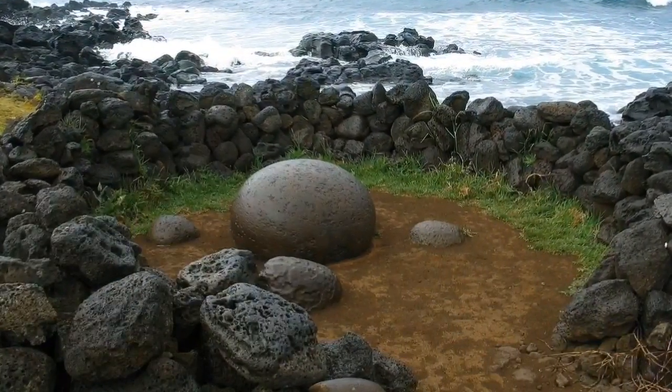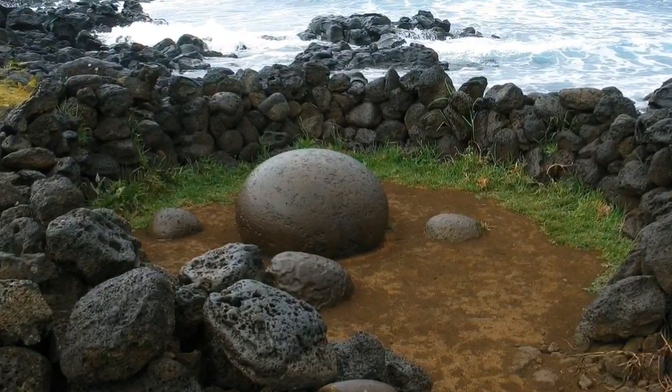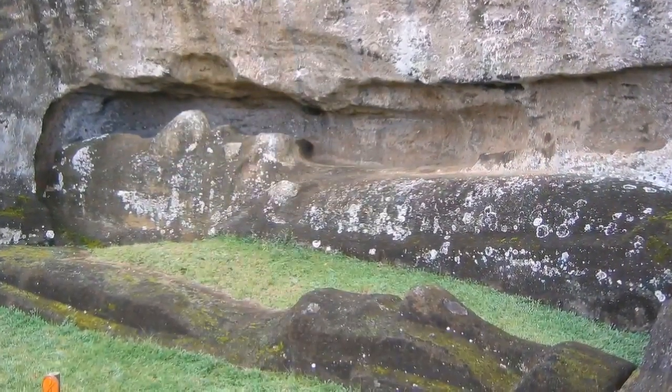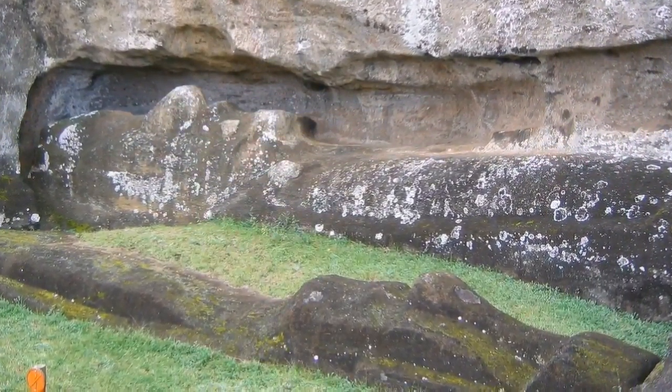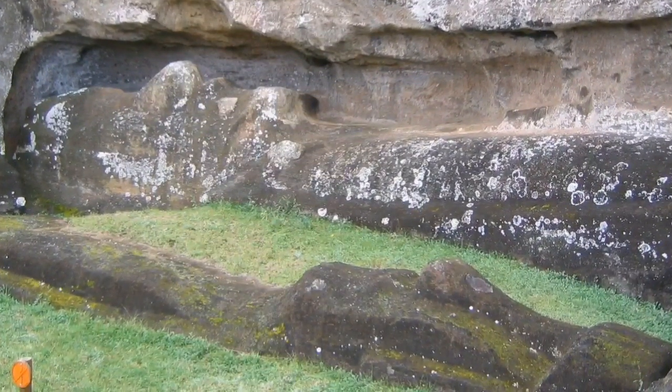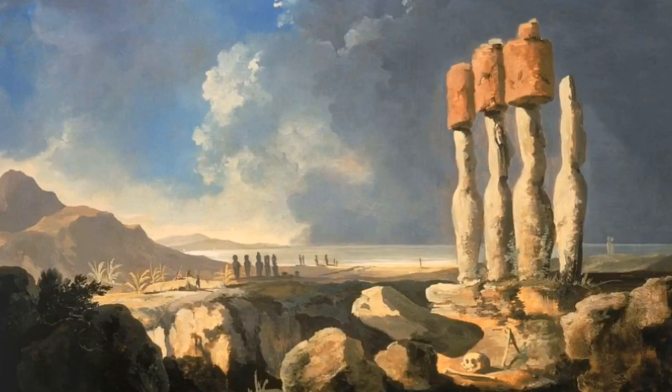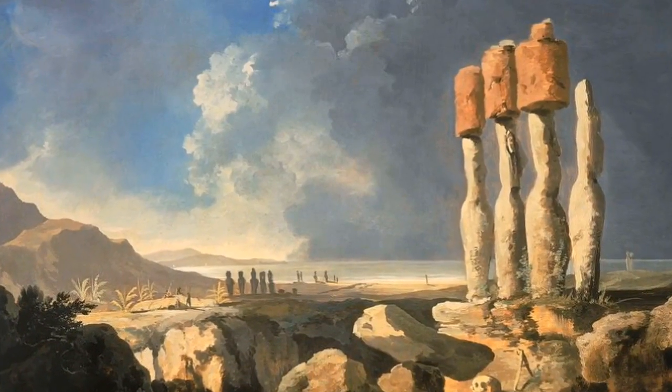The need to move statues to the ahu platforms had apparently led people to exhaust their island's habitat. It is likely that the quarry was abandoned because there was no longer a way to transport the Moai. And when explorers arrived in the 18th century, these stone sentinels inhabited a treeless landscape. The story of Easter Island, or Rapa Nui, could so easily have ended with obsession, famine, disease, and desolation.